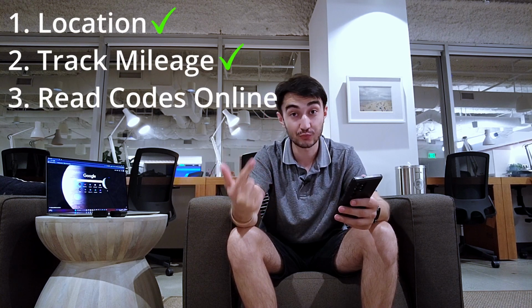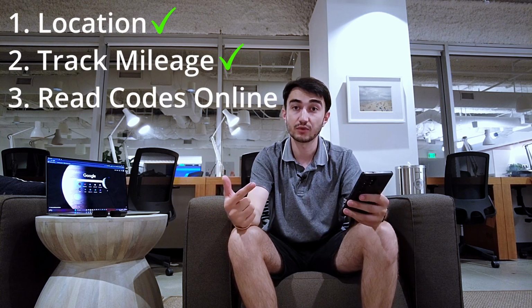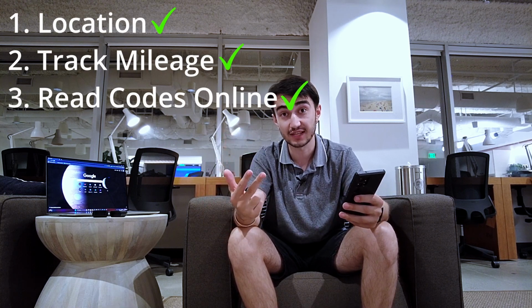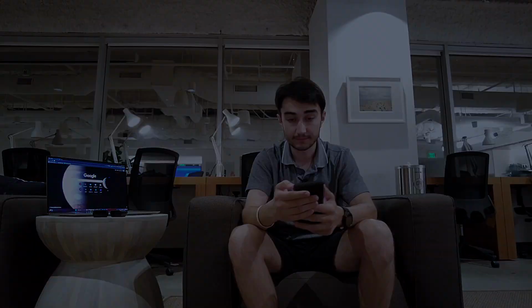The second one is to read the mileage, to understand when an oil change is due, if the renters don't inform us to do an oil change. And the third one is check engine lights, to read the codes and to understand what is happening with the car. It covers all of that.